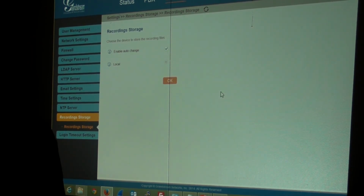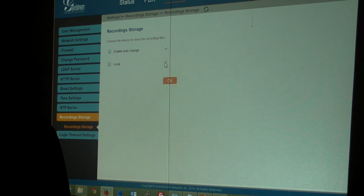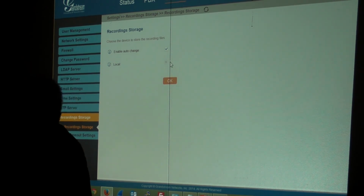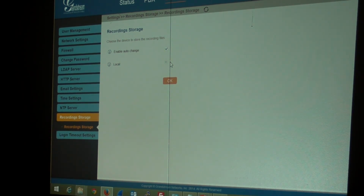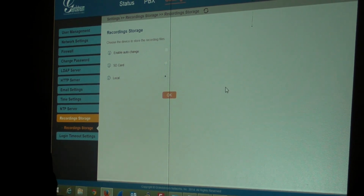Right now, I think I don't have any external devices, but obviously it's going to record locally, but the flash is limited. If you have a large USB drive or a NAS using USB, then you can select it here. Actually, we have one here. I have an SD card, and I can say all my recordings go to the SD card, or send them locally. How big is the space locally? 1 gig. So for call recording, sometimes that's not enough.